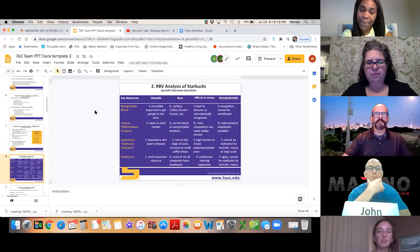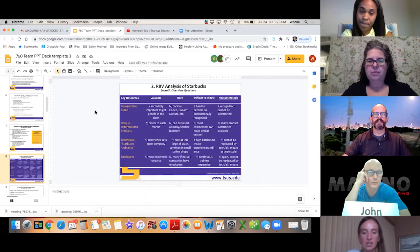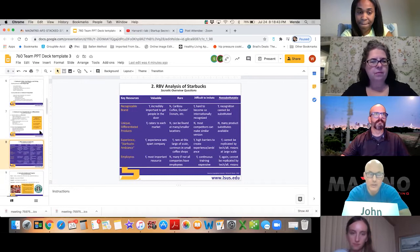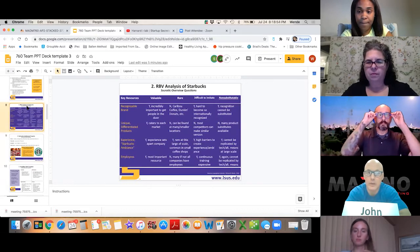I think overall, if you just look at this graph as a whole, there's a lot more yeses than nos. And the nos are things that I think Starbucks has specifically chosen not to focus on because they can't be exactly the best at everything. So does anyone want to talk about anything specific on this chart, or a related point, to segue into the next question? In the interest of time, maybe we can jump around a little bit. But there is a discussion of the RBV model and what everybody thinks about it.